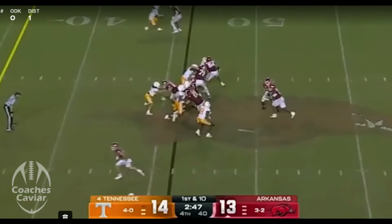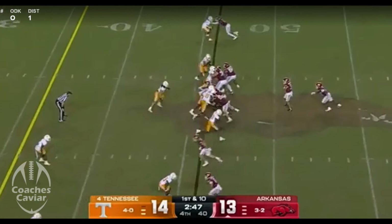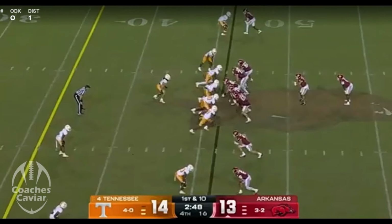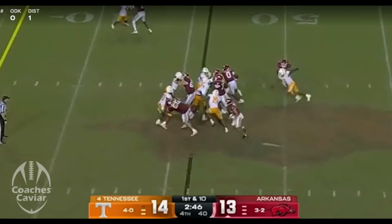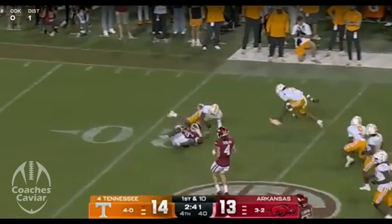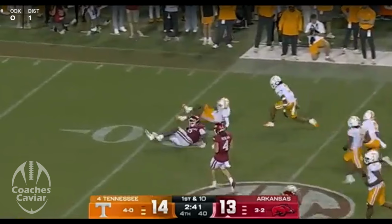That box is a little stagnant here, I'd say, from Tennessee. You've got to get a little bit of movement, maybe a twist or something. Maybe get an extra guy in there. Maybe go cover zero, knowing that these guys are very unlikely to throw the ball with this backup quarterback. And it turns into an explosive play right there. Sets them up really good here on this last drive.